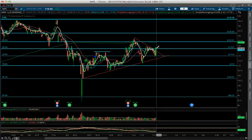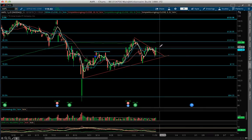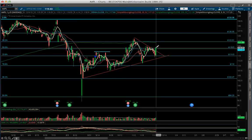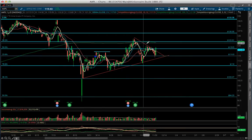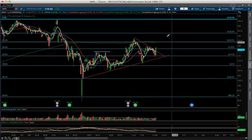Now we need the confirmation tomorrow, on Monday, about Friday's high, which is 119.25. Very easy for the stock to confirm the breakout. And if it confirms, the next level to watch is going to be again 122. 122 is also the 50 simple moving average, and it's a Fibonacci level.